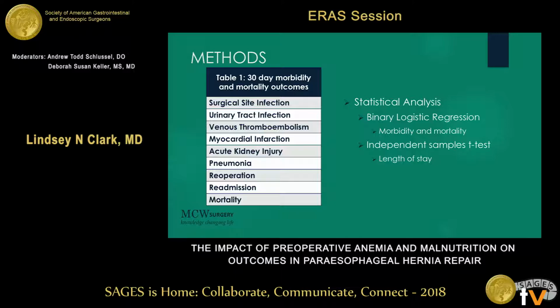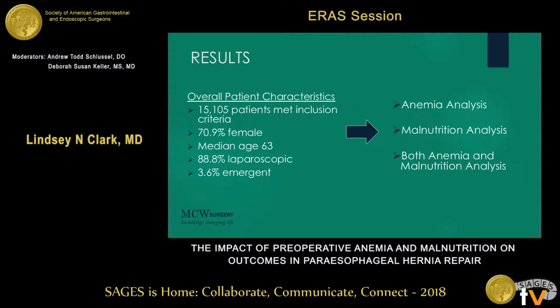For our postoperative outcomes, NSQIP uses 30-day outcomes, and for our morbidity variables, we included surgical site infections, urinary tract infection, venous thromboembolism, myocardial infarction, acute kidney injury, pneumonia, reoperation, readmission, and mortality. We also looked at length of stay. For our statistical analysis, we did a binary logistic regression to evaluate the difference in morbidity and mortality, and an independent samples t-test to evaluate the difference in length of stay.